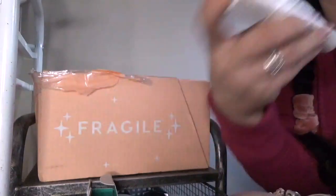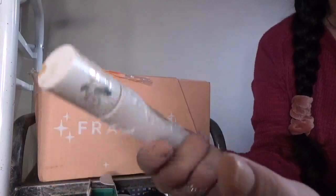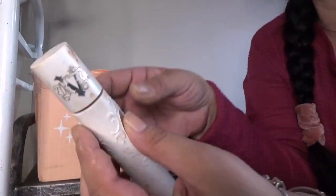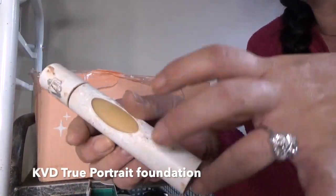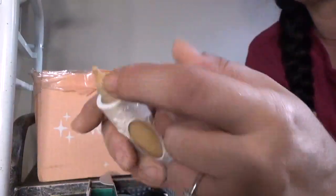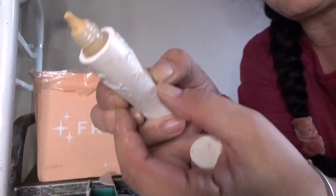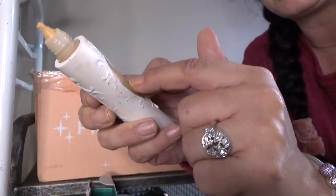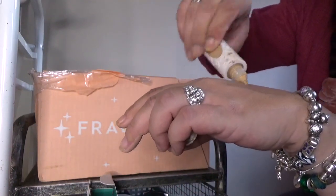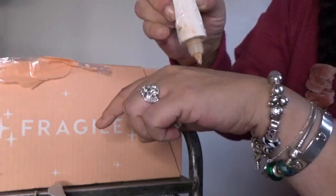I actually really like this one. Didn't work on me the last month or so. Call it me being a stress ball, but this is the KVD. I hate when the name of the foundation is not readily available. This is really cool and unique because this is a hard outer packaging. It does have a nice little squeezy, and you squeeze this part here because this is the plastic tubing, so this is your little squeezy thing. With a brush and with my skin behaving, this is really nice.